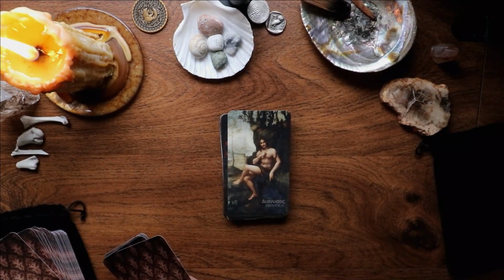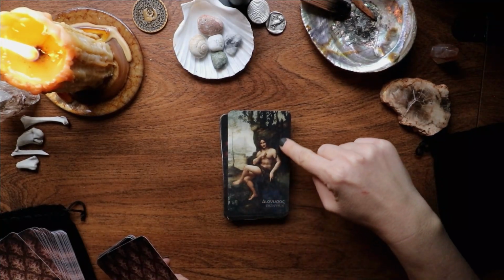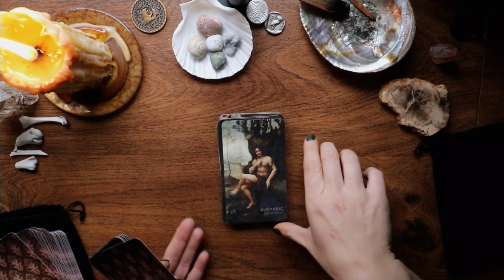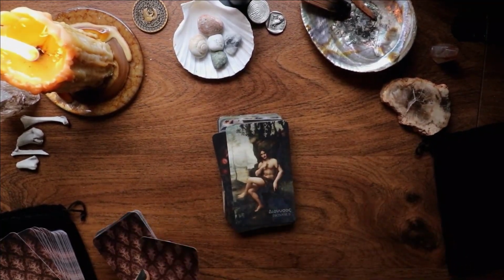Here's the new Dionysus card. Love it. He's got his Thyrsus here. Can't see it super well. And then his leopard skin sarong as well. So very, very traditional Dionysus there. I think, is that a Da Vinci? I think it might be.